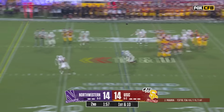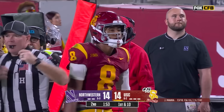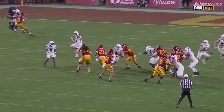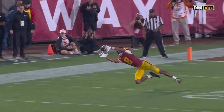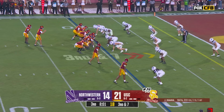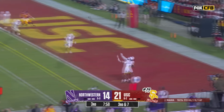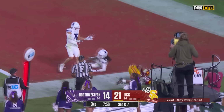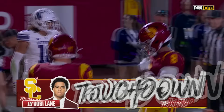Play action. Mayava to the sideline. That's a long throw and catch, Jacoby Lane. These receivers are doing some work to get open now. Yeah, they are, and he brings the safety down, makes this throw as Jacoby Lane is. Mayava. End zone. Tipped, and Lane got it. Touchdown. Around Davis.